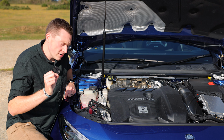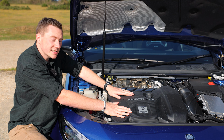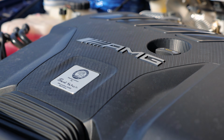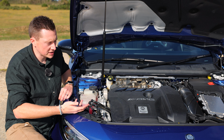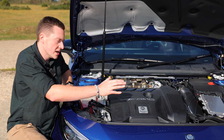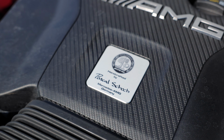Now, it would be very rude of me not to include this, but as with a lot of Mercedes-AMGs, especially the 63s, this is no different. This is assembled by one person. So yes, the 45 falls under AMG's philosophy of one man, one engine. If you didn't know this, the A35 is a production line engine, so it's assembled along the production line, whereas the 45 is hand built by, on this particular one, Pascal Scotch.